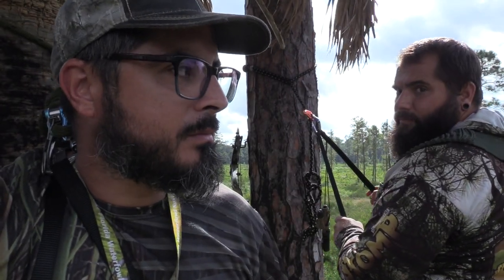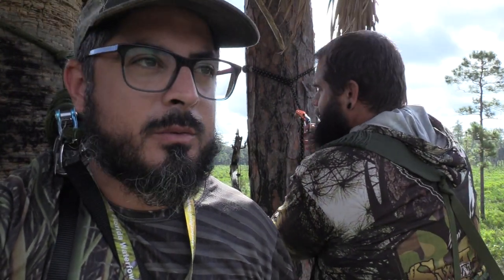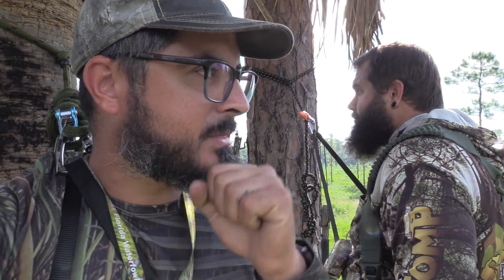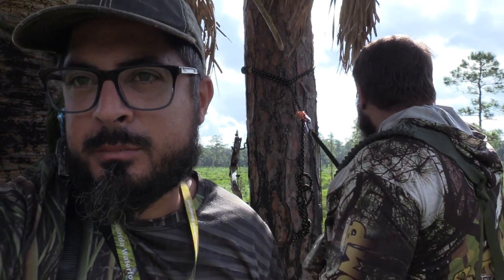So we're trying to figure out where we can set up our cameras to make sure that we can keep track of this buck, see where he's moving. So we're planning on putting one close to where we sat the first morning, and then where we saw him the second day. So we'll probably put four cameras out in this area just to make sure that he's still here in 4 weeks when we come back out to hunt.